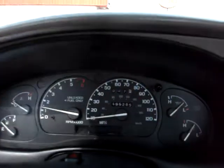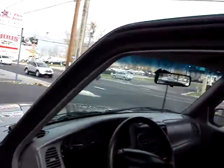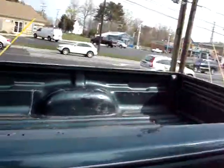It is a 195,000 mile truck, and you're gonna say, wow, that's a lot of miles. But this truck runs and drives great. We look for trucks like this that have been used as a commuter vehicle.